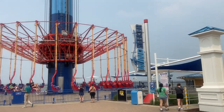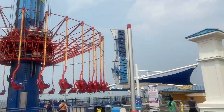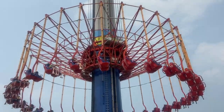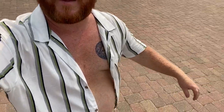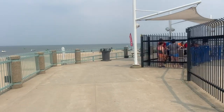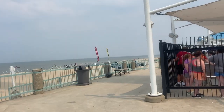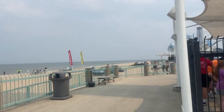So there it goes, and there go my avatars. So let's go. That means though that I get to head on out to the beach. So shirt's open, let's go. Coming around this way, we've got a nice little area where we can go out on the beach right here.